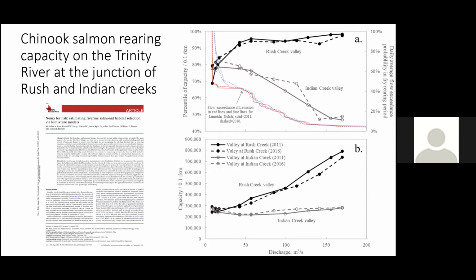So this agrees with prior work that the tributary junctions are hotspots for biological activity. That is certainly the case at Rush Creek. It's less of the case at Indian Creek, and we argue that's due to channel confinement, providing fewer degrees of freedom for channel change and complexity to be generated for fish habitat. So just in terms of raw numbers, the normalized capacity is ranging from about 250,000 to about 800,000 at Rush, but is relatively flat in Indian Creek at about 250,000 to about 300,000 at the range of discharges modeled.